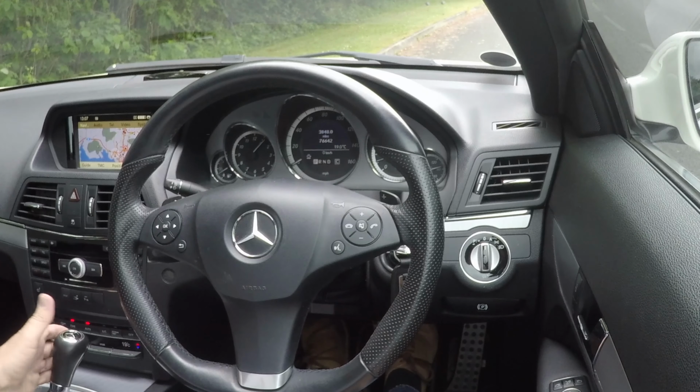Lovely cars. I've got to be honest, I didn't like this shape when it first came out. It reminds me of an upturned boat, but it's really grown on me. So I do now anyway. Nice driving position, sport seats. We've got here electric height adjustable, and the backrest, the seat squab, you have to pull a lever like in the old seats to move backwards and forwards.